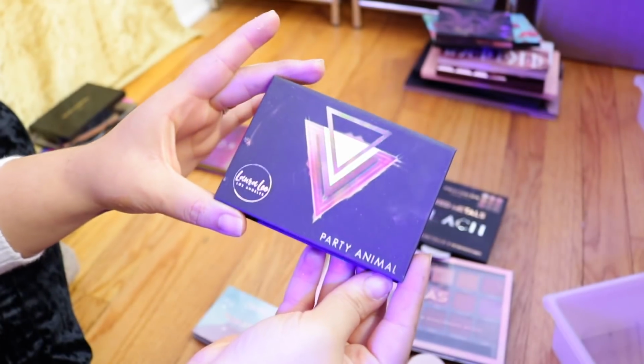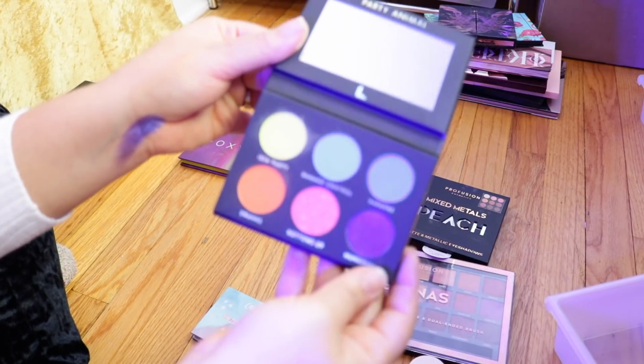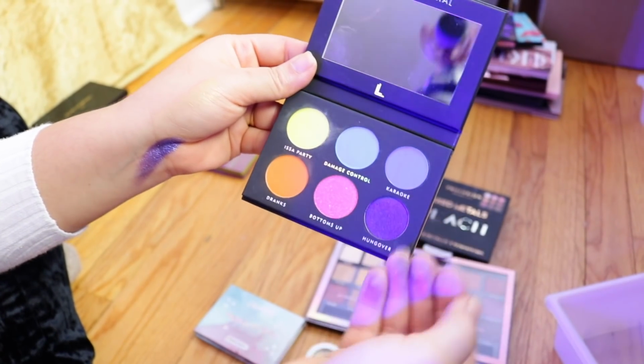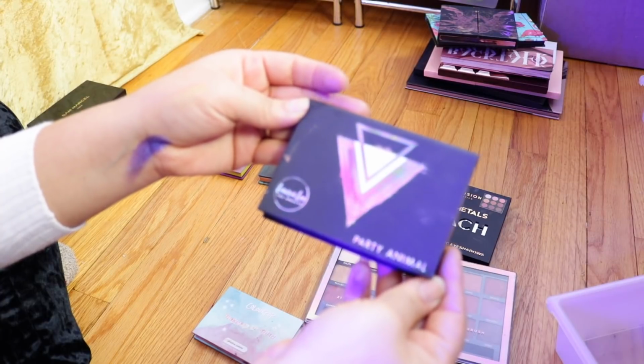This palette, I received it in BoxyCharm, and this is the Lara Lee Los Angeles Party Animal eyeshadow palette, and I actually really love their eyeshadow. They're really nice. They're super pigmented, so I'm definitely keeping this palette. As much as people don't like her, I love this palette.